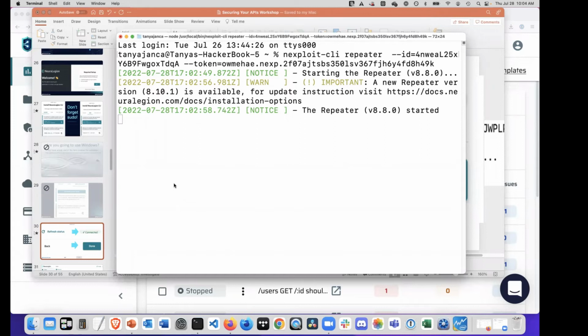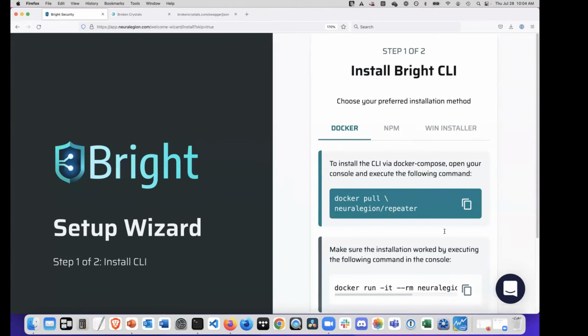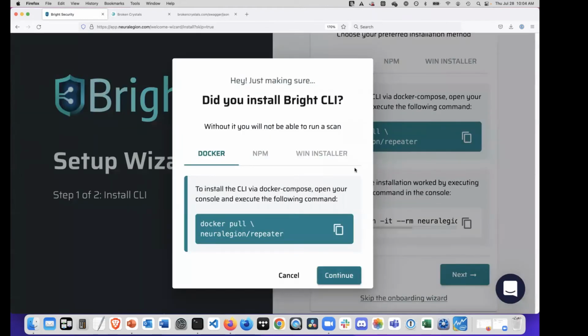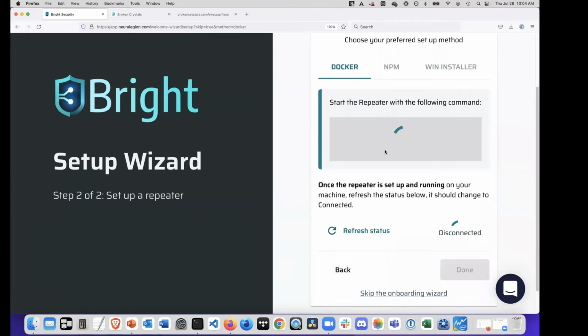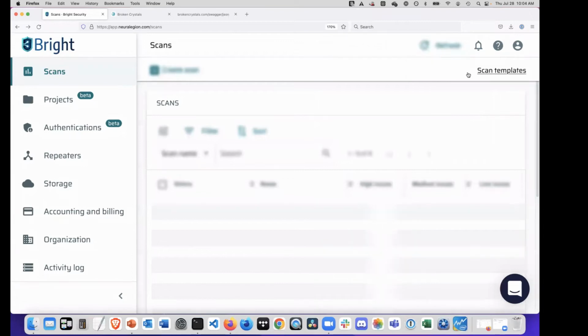Excellent. Sorry, it's not running. What is the command to run it again? Okay, to get the command to run it again, go to your Bright account. Hopefully you are logged in now. What you can do is go to the question mark, repeater setup wizard. You can click this and it will run you through this again. You can say next, and then it asks, did you install this? You say continue and it brings you to the next one. Oh, I don't want it to start the repeater, I already started the repeater. Stop. No. Okay, I pressed too many buttons. Now I'm in trouble. But basically, by pressing the question mark and going to the repeater setup wizard, you can get it to redo all of those steps for you.